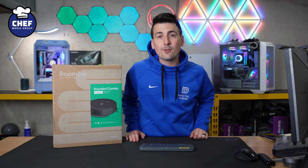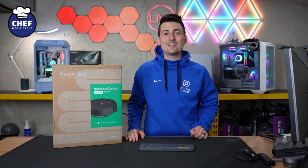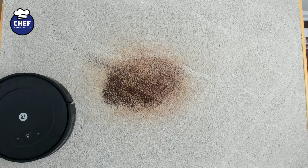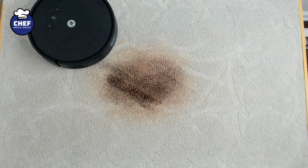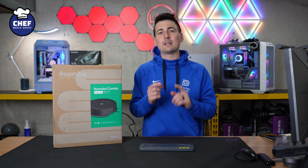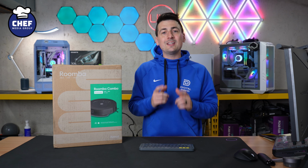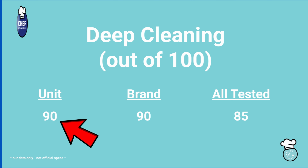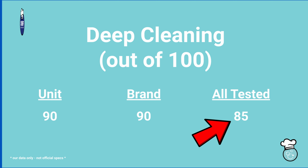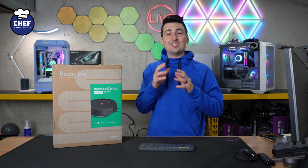The good news here, though, with our deep cleaning test, CFM is a thing of the past. This is a real-world test where we embed coffee grounds into carpet and we measure the results before and after. So even with the lower CFM value, you'll see that our Roomba scored average for iRobot's lineup and above average from your typical RoboVac. Next, let's talk about decibels.